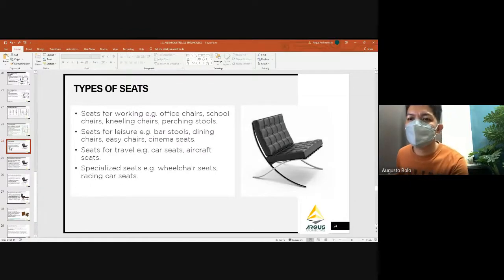We have here types of seats. On your screen are types of seat.